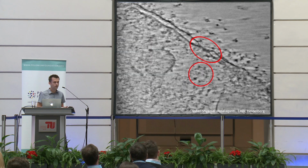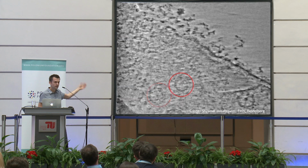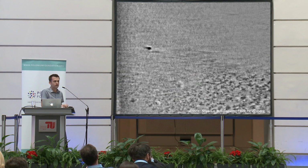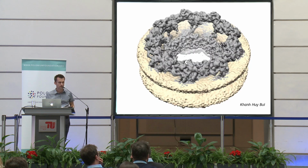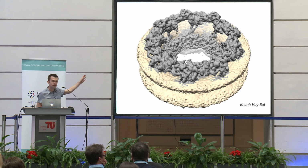But what we can actually do is extract all these little circles from this image, collect many such images, align them together, classify, and from that we can reconstruct something like this. So now there's a 3D image of these pores that you've seen at much higher resolution. There's still a 3D picture, and you can see this gray density, which represents a protein mass. Everything that was flexible and moving around is not visible. So it looks like it has a hole, but it doesn't.